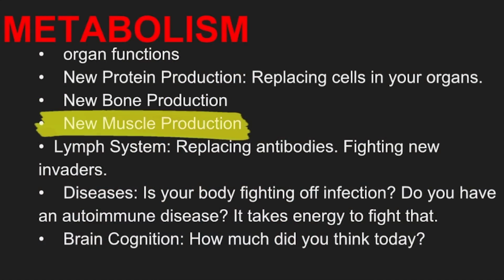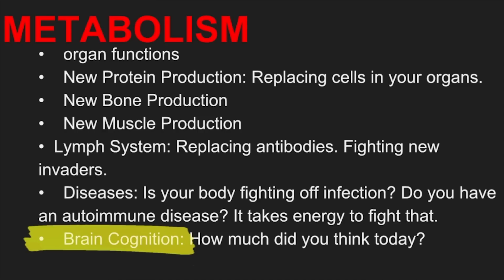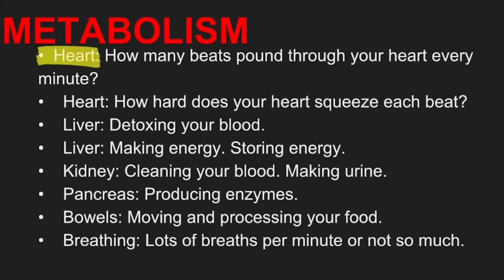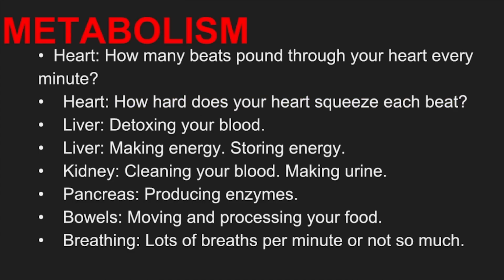How about make some new muscles? That takes metabolism too. Your lymph system will increase your metabolism when it replaces antibodies or if it fights off infections as they try to invade your body. All of that takes more energy. Diseases, such as fighting off infection or having an autoimmune problem, those take more energy. Brain cognition. How much did you think today? Did you know that changes your metabolism too? Your heart can change your metabolism in two ways. How many beats vibrated throughout your chest as your heart pumped every minute? That predicts metabolism. And also, how hard did your heart squeeze every time it was beating? That changes your metabolism too.